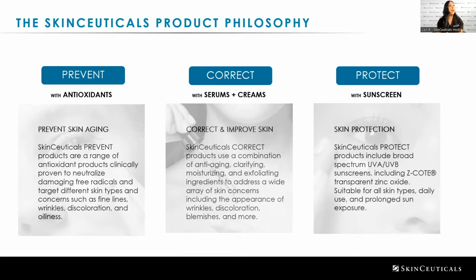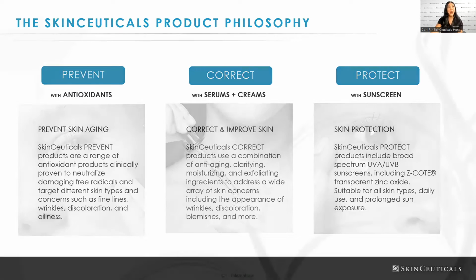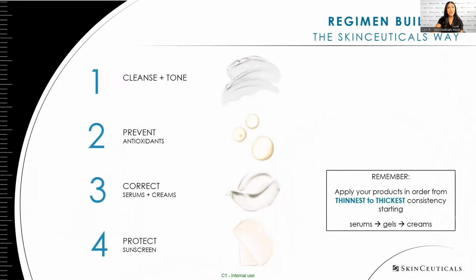So let's go ahead and dive into our first step, which is prevention with antioxidants. And I think you might know what we're going to be talking about in just a second. Oh, just kidding. We're talking about layering.